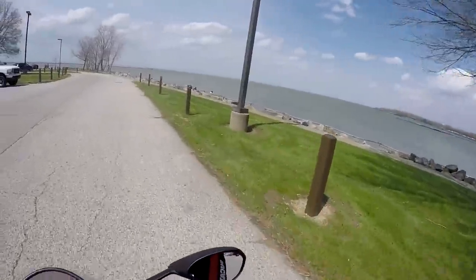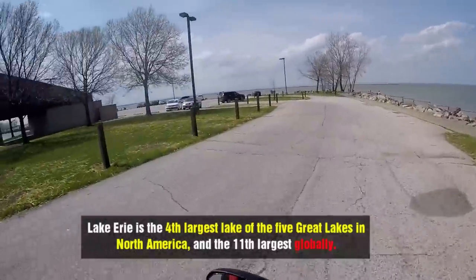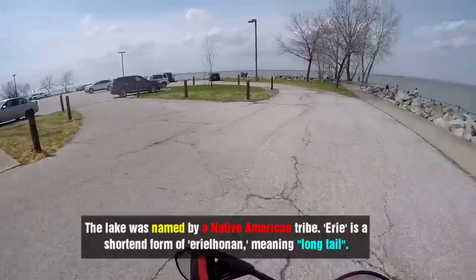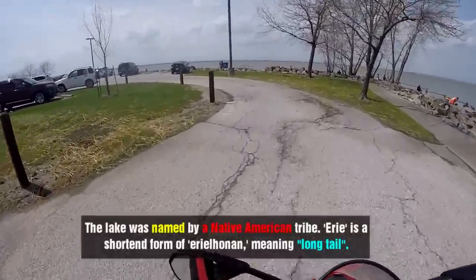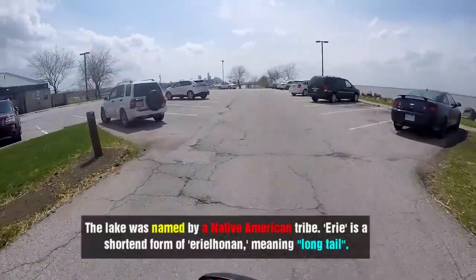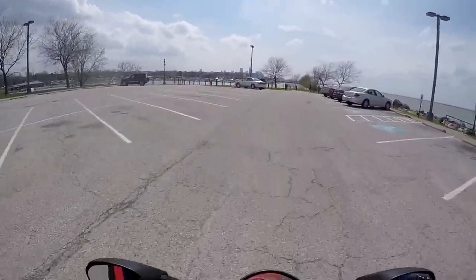So I went from Chagrin Falls to a great body of water here at Lake Erie near downtown Cleveland. I'm gonna try to put the drone up so we can get some amazing footage. Oh, look at that. Look at that skyline over there.